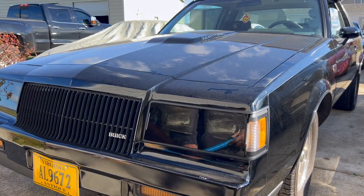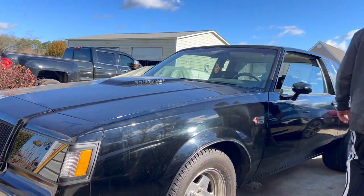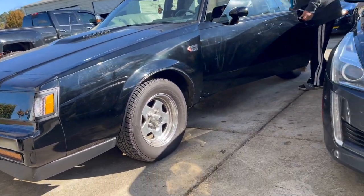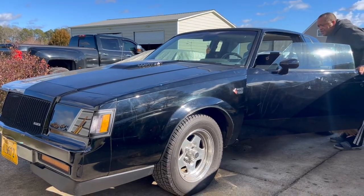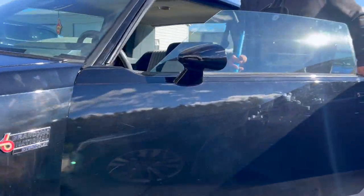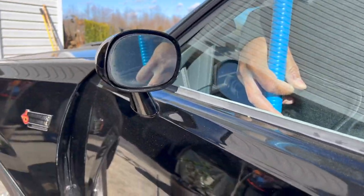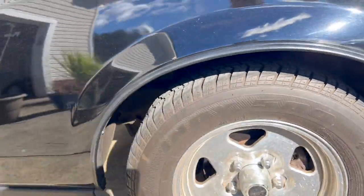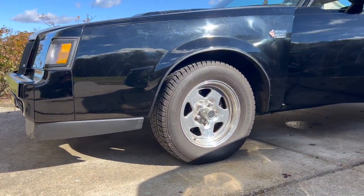Worst thing you could do is let a car sit. Yeah. That's the worst thing you could do to a car. You got fuel though. Yeah. But look at the tires. Front tires need air. Yeah. Front tires need air. Rear tires might need air.